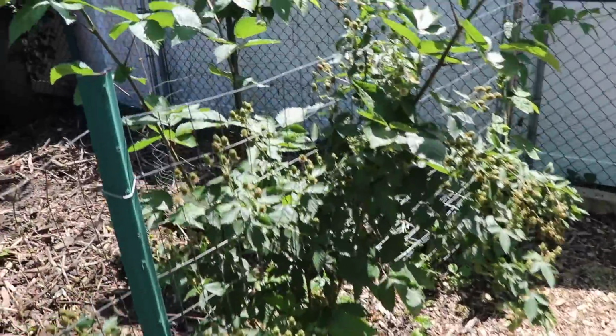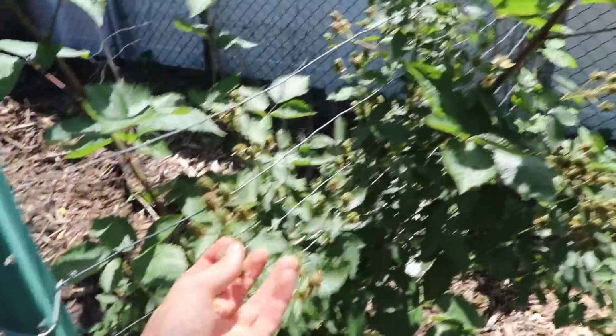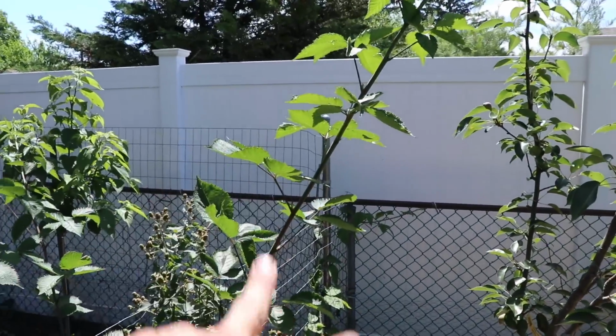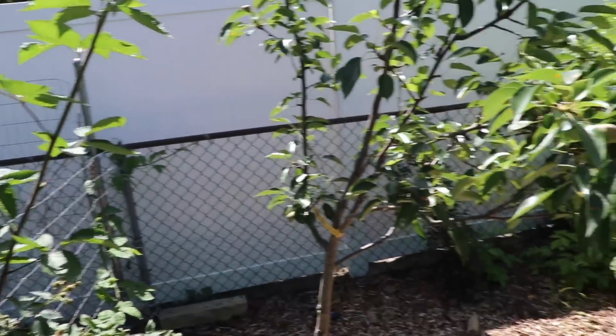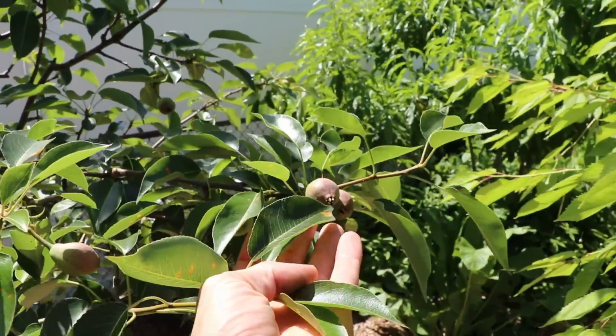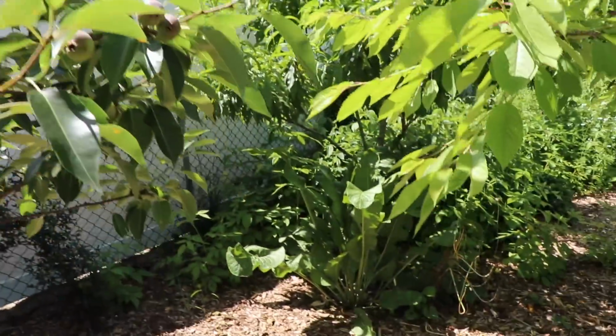Here we've got blackberries from the chicken pen planting, and this one right here, this new shoot, we're gonna cut that at about 2 to 4 feet. We want those lateral branches, that's where the fruit's at. Another pear tree, here's the Seckel. So you can see all the pears performing, doing real well.